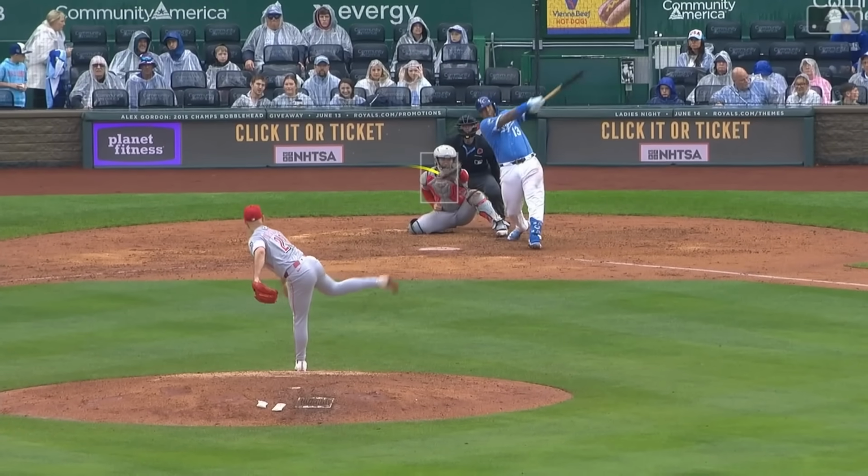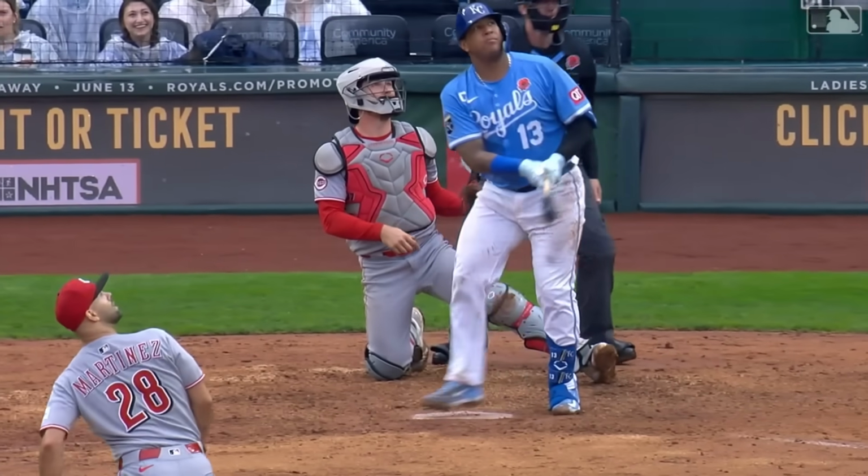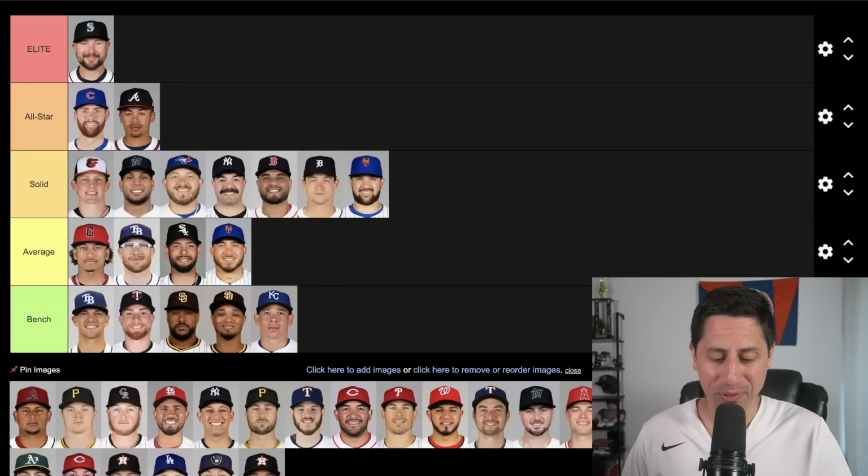Like, the on-base is below .300. The OPS is at .620. Right now, Salvi is probably, truthfully, a bench guy, but I believe in the barrel rates and the exit velos, and that he'll figure it out at some point because he's way too good of a hitter not to.